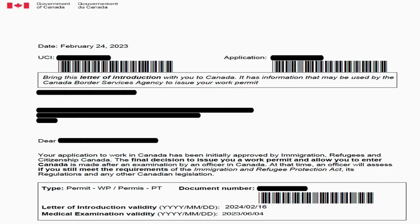Here's a screenshot of the approval that my client received. Please note that this is simply a visitor record. This is not a work permit. When the client comes to the port of entry, the CBSA officer will then give the work permit at that time. Now, I didn't explain this in any of my previous videos, so I'm just making it clear over here.